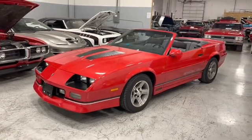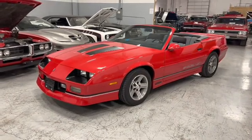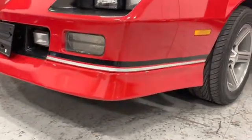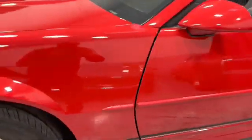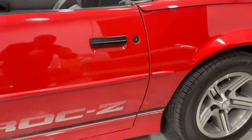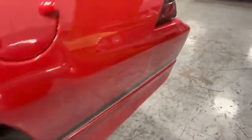So now that I walked the car, you got an idea. I'm going to move in closer and nitpick on the paint to show you guys any flaws, scratches, stuff like that. So we'll start here. This right here is just a bug splatter. No nicks, no scratches, no rust anywhere throughout the IROC, okay? And we're making sure right now.